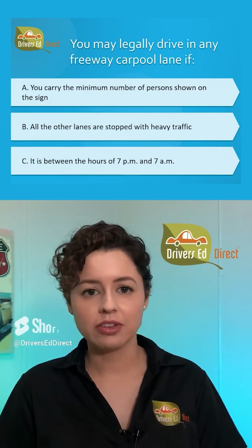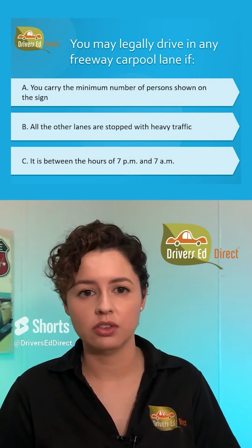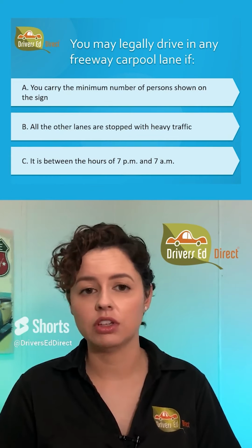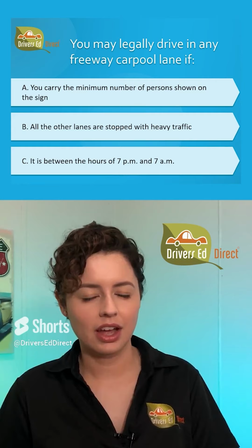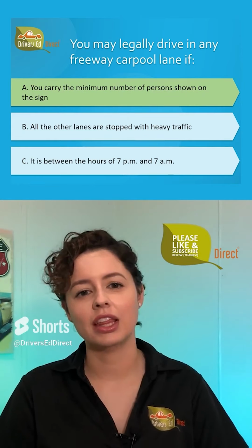You may legally drive in any freeway carpool lane if A, you carry the minimum number of persons shown on the sign, B, all of the other lanes are stopped with heavy traffic, or C, it is between the hours of 7 p.m. and 7 a.m. The correct answer is A, you carry the minimum number of persons shown in the sign.